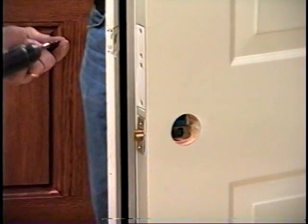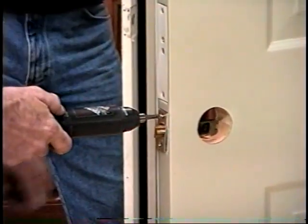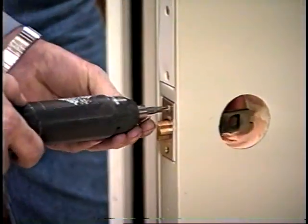Go ahead and first thing you do is you got to start, put the bolt in. That's the first place to start with.